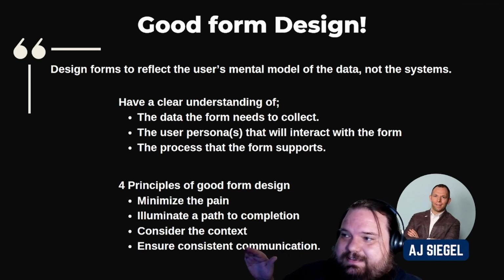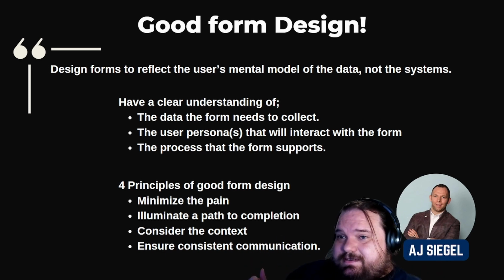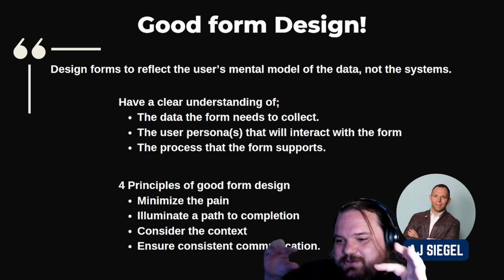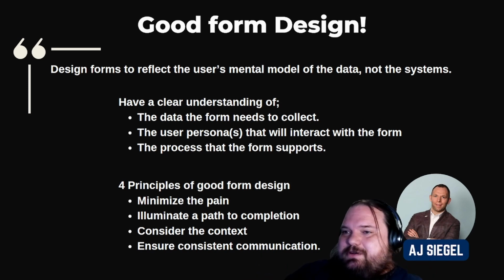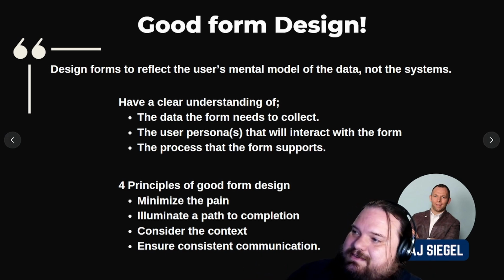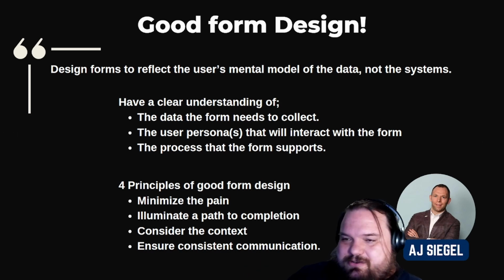I feel like I have to highlight this because it's huge. You want to design forms to reflect what the user is doing. Imagine if Google, instead of having their one search box, they had like, I don't know, categories and other things. Like people just don't always think that way. So you want to design the thing for the people that are going to use it. And you need to have a clear understanding of what you need to collect. So if you need to know who is submitting the form, you got to make sure they're logged in. But you know who they are because they're already logged in.